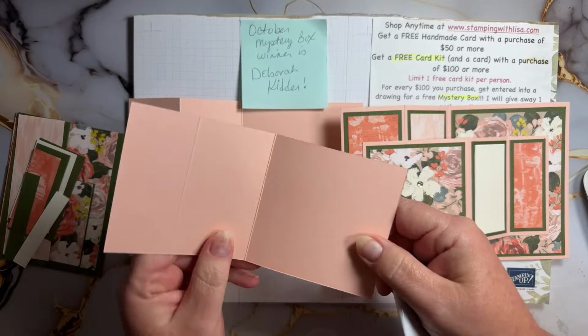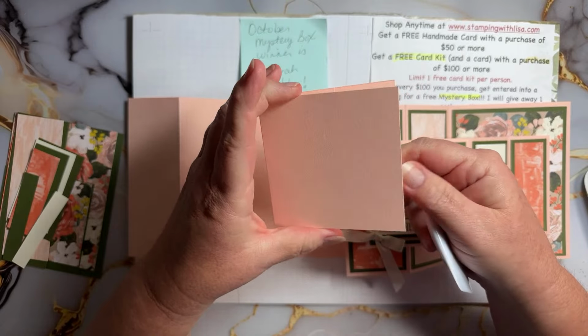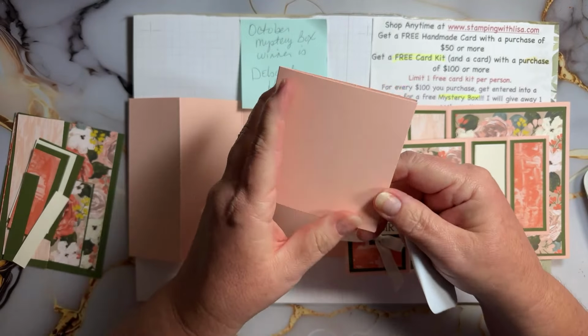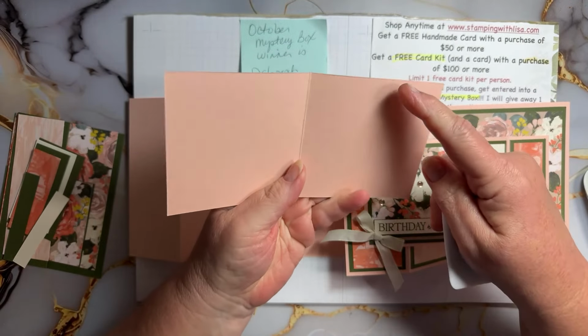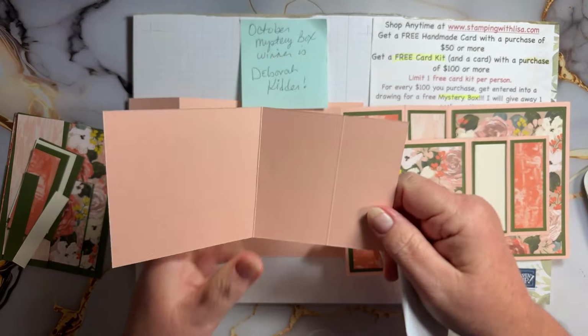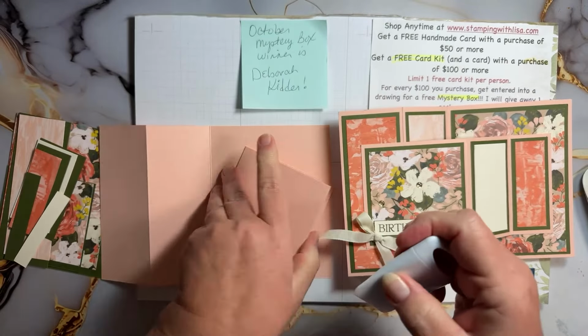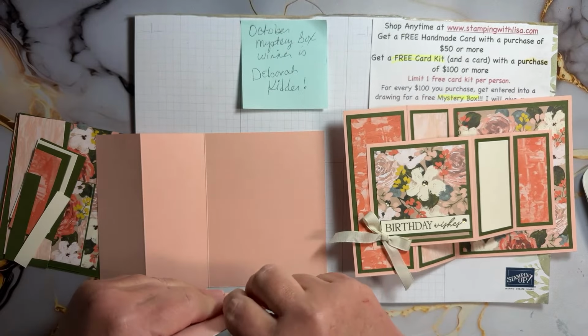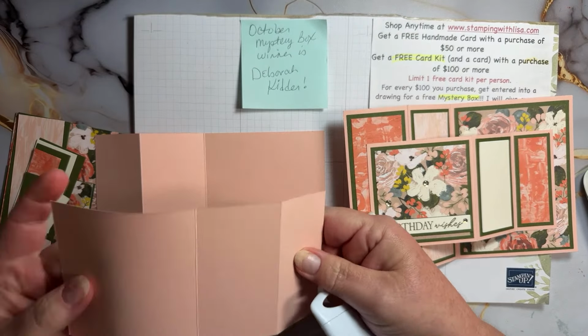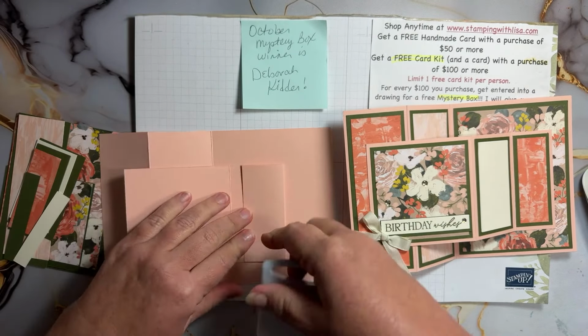And then the other base we've got is this one. This is the piece that's 7 by 3.5, and it's scored in half at 3.5 and then scored at 5.5. So let's crease that one, and then do this one. Wait a minute. Does it do that? No, it goes backwards like that. Okay. So it goes like that.